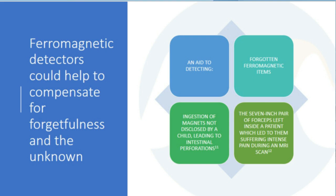Maybe detectors could have helped to identify the 11 ingested batteries within the 5-year-old boy who swallowed them, so that he would never have been referred for the MRI scan, which subsequently perforated his intestine. Now, I'm not entirely convinced that ferromagnetic detectors would have been able to alert staff to these tiny batteries, but at the very least, every appropriate effort would have been made to try to ensure that there was nothing contraindicated.